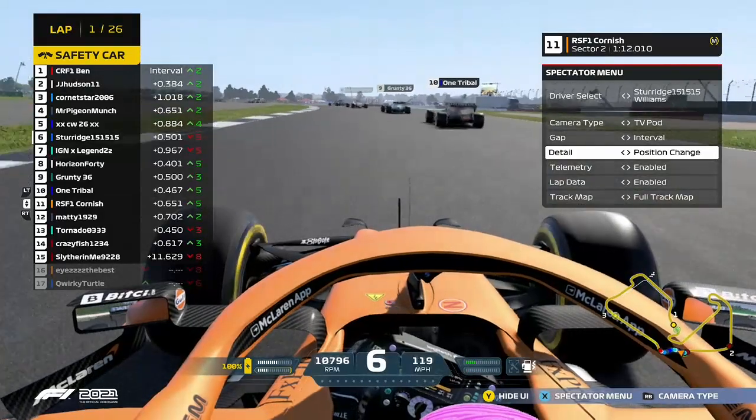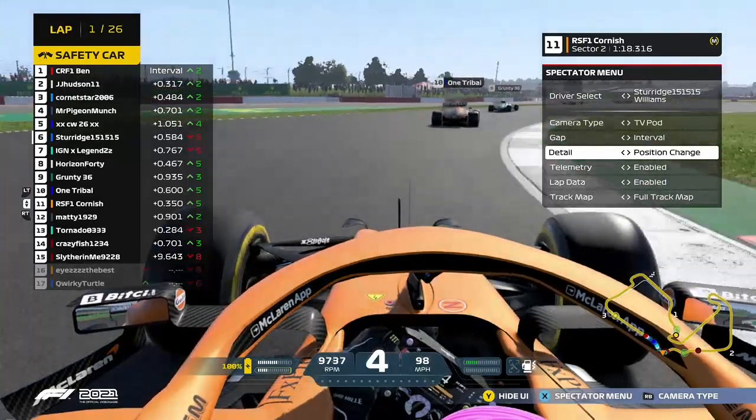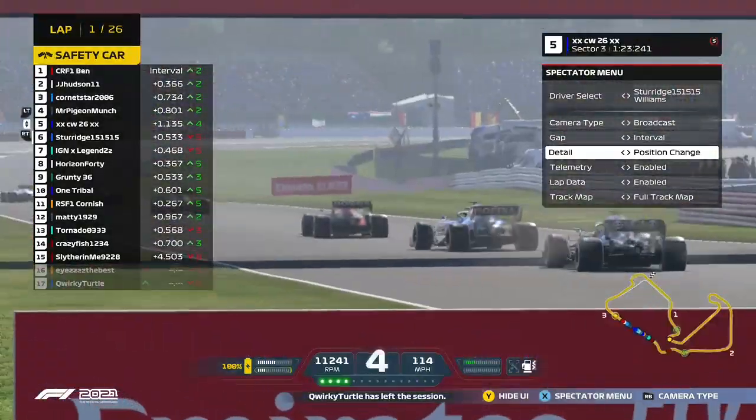Yeah, up 5 places. Cornish up 5 places as well. Crazy Fish failed to capitalise on everything because I think he got spun as well. I think Sliverin got caught up in it as well, which is such a shame for him, but at least the virtual safety car brings him right back into it. Oh no.